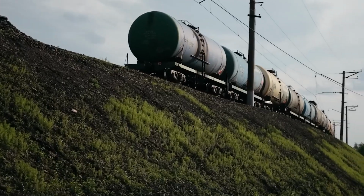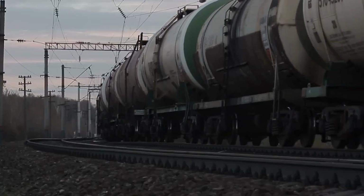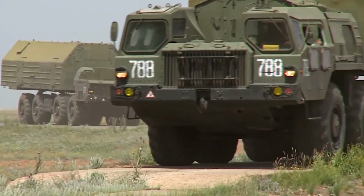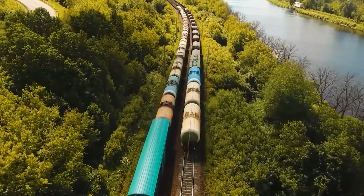It began days earlier, not with soldiers, but with civilians living under Russian occupation. Locals who tracked the train's movement every day, risking their lives. They carefully recorded its stops, speed changes, and the one crucial 15-minute window when it was out of range of Russian air defenses. This moment was the key to everything.